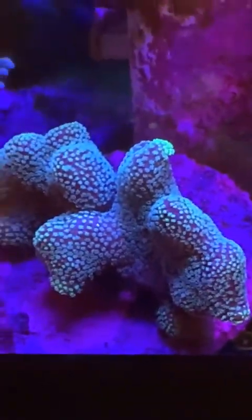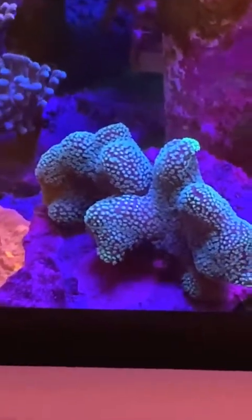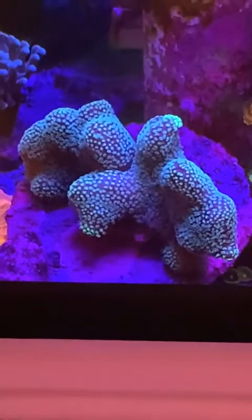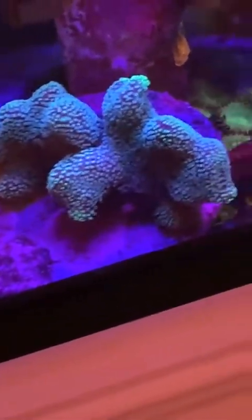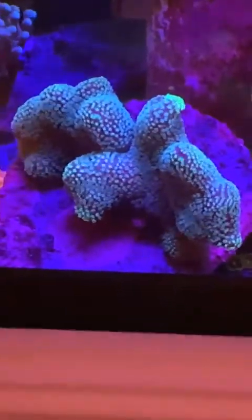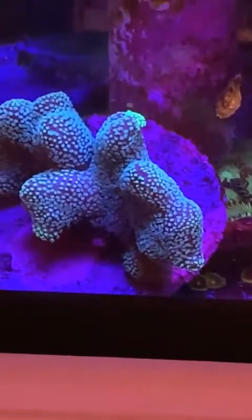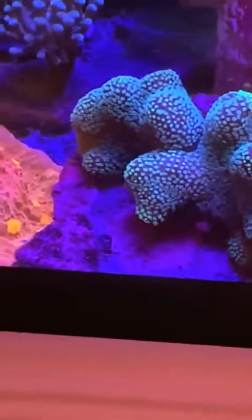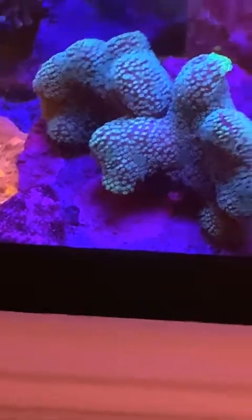$49.99, number 16. Entire colony of this here green stylophora. Bam. Green stylo. It is on a 3-inch coral disc. So to give you an idea how big that is, it's 3 inches across alone. But that green stylo right there is all somebody. It's growing right now in about 100 par. Stylos don't really need intense par like most Acropora or SPS, but there you go. $49.99, colony of green stylophora.